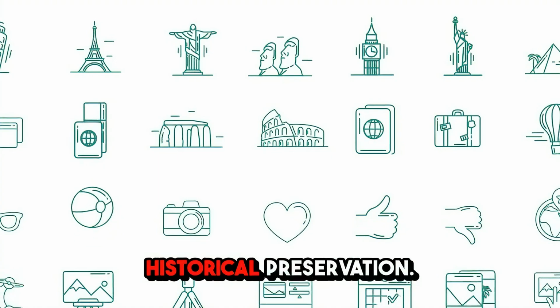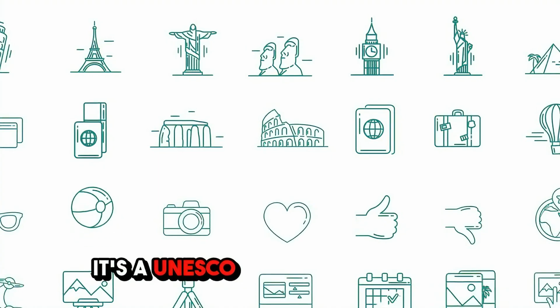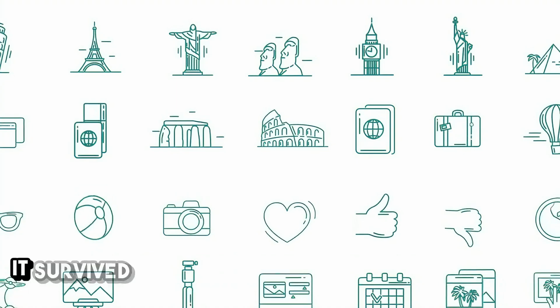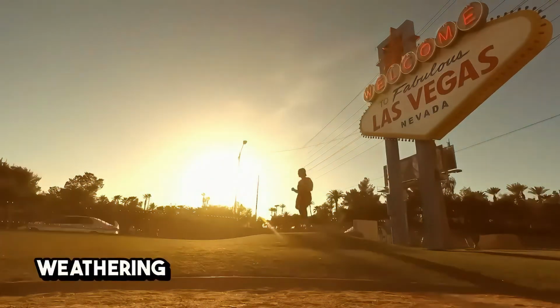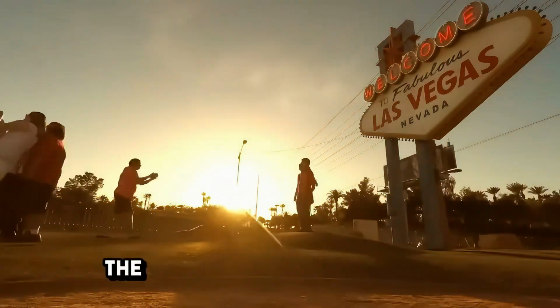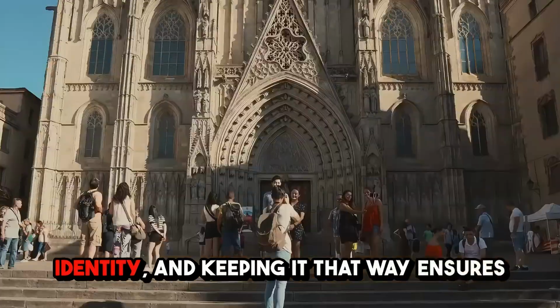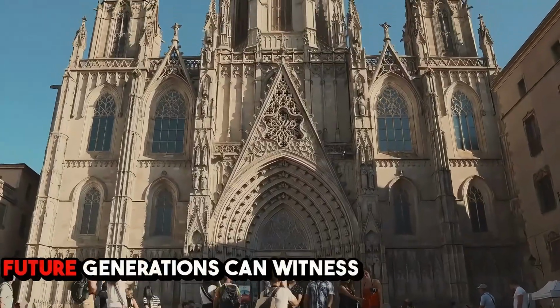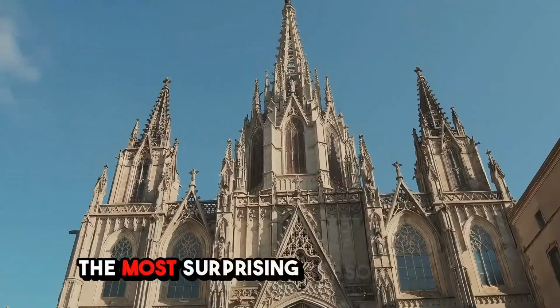Historical preservation. The tower isn't just a quirky landmark. It's a UNESCO World Heritage Site. It survived earthquakes, wars, and centuries of weathering, and altering it too much could strip away its historical value. The lean has become part of its identity, and keeping it that way ensures future generations can witness its unique charm.